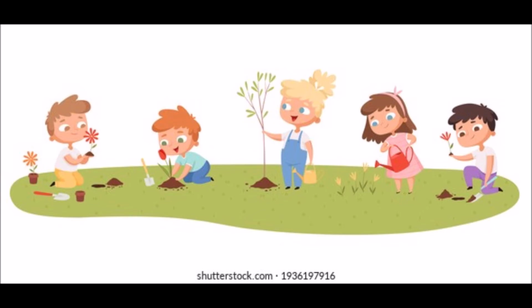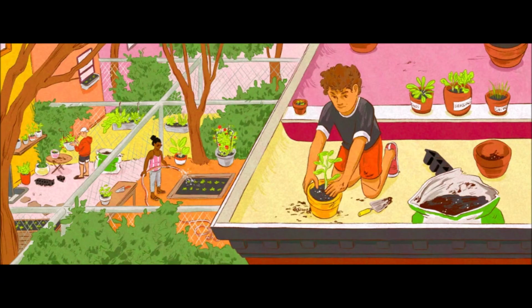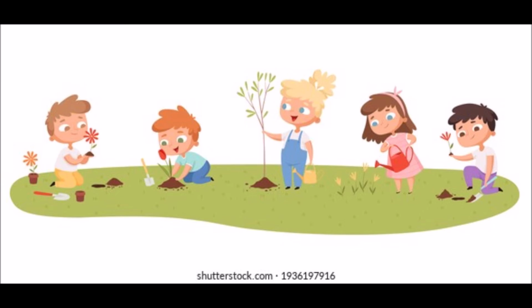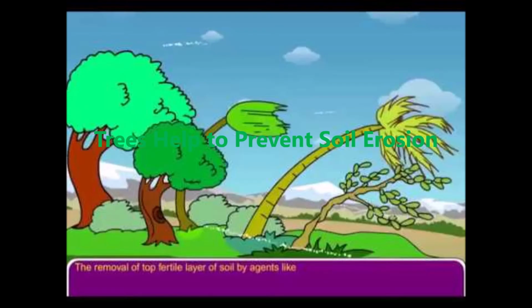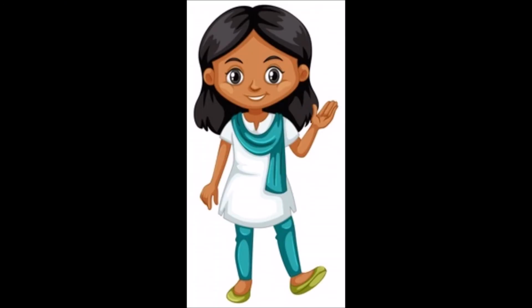That's awesome, Ray. I'm glad you mentioned that. It is very important for us to recycle and replant trees in order for us to have trees around forever. We can now move on to number 5. One of the most important functions of trees is that they help to control soil erosion. Now invite Kishma to explain the process of soil erosion, its causes and effects, and how trees help to prevent soil erosion. Please let her feel welcome.